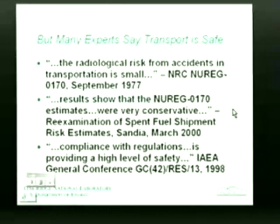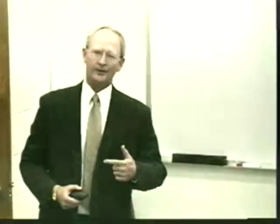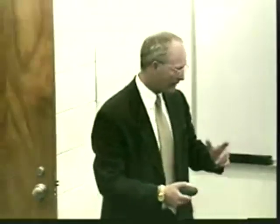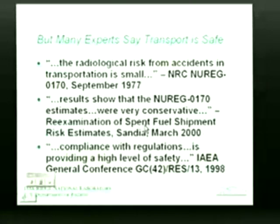But what do the experts say? Well, the transportation of radioactive materials has been studied and risk assessments have been performed since the inception practically. Beginning in 1977, the Nuclear Regulatory Commission undertook a comprehensive environmental impact assessment of transporting radioactive materials in the U.S. Their conclusion was the radiological risk from accidents in transportation is small. That report was recently reviewed two different times, in the early 1990s and recently in the year 2000. The most recent one, which was done by Sandia, which is a re-examination of the spent fuel shipment risk estimates that were included in NUREG 0170, showed that the results of the original study were very conservative, meaning that the actual risks as calculated using more modern methodologies were lower.